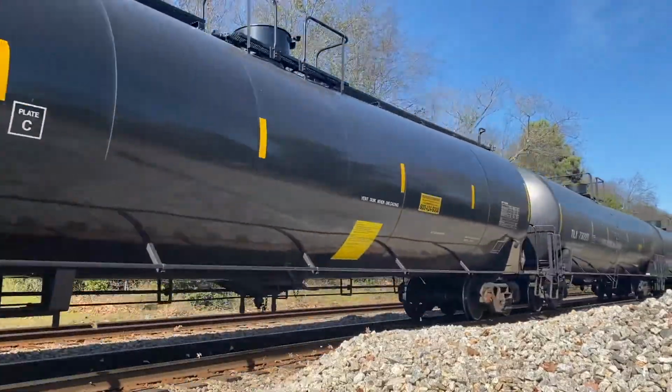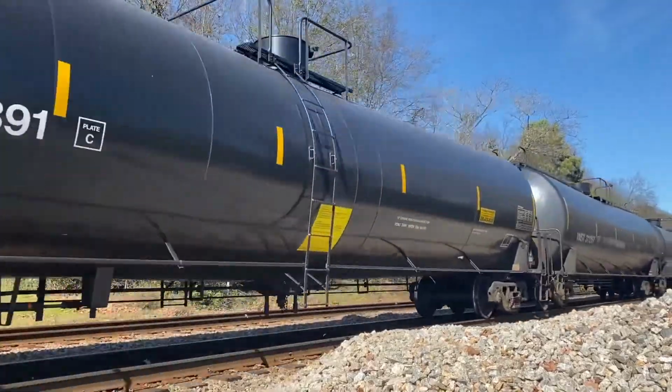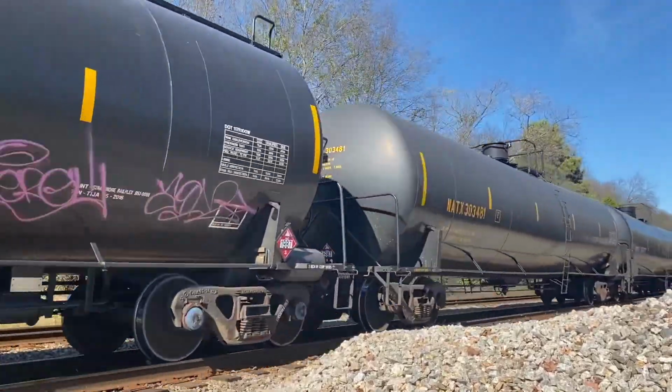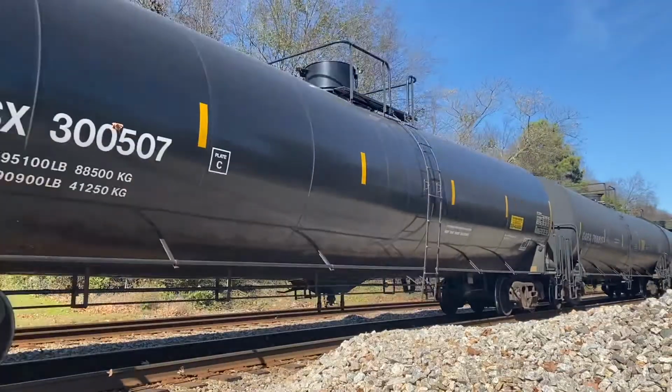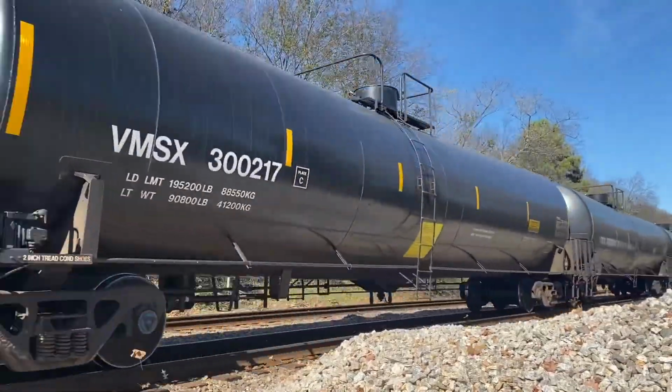In this video we're going to have a couple of K trains. This first one is K423. Nice surprise there with a couple of Canadian Pacific locomotives on it. K423 is an ethanol train headed from Bensenville, Illinois down to Tampa, Florida.